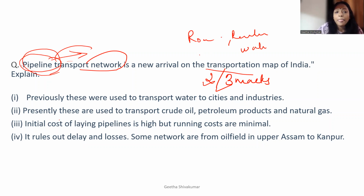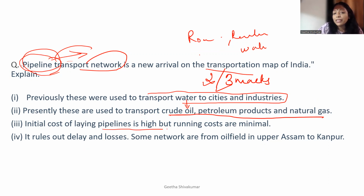Previously pipelines were used only to transport water to the cities and industries. Presently, apart from water, they are used to transport crude oil, petroleum products and natural gases. The initial cost of laying a pipeline is high, but running costs are minimal. It rules out delay and losses.